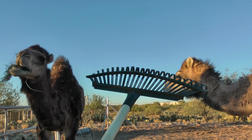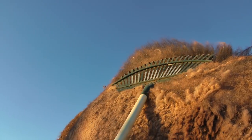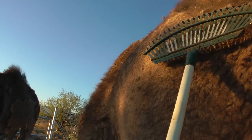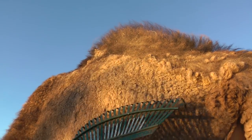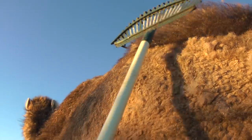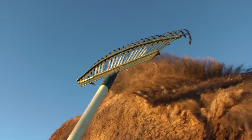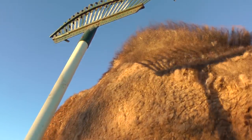Okay, let's try a rake now. A little better, but not working too well either. I'm raking you, raking you. That's about it. I just wanted to show you how they're shedding and how funny they look each summer. But yeah, I'll just go back to raking my camels now.